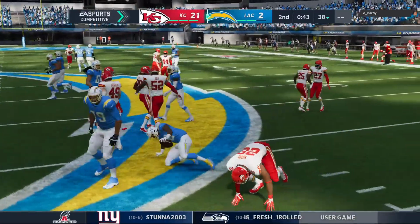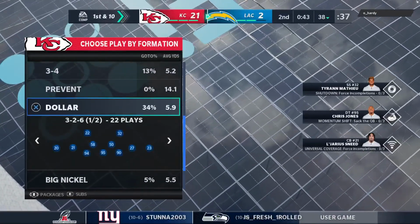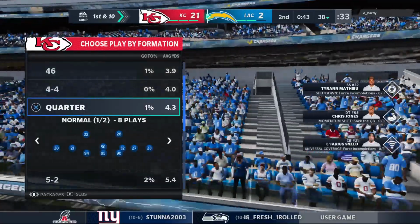But you know what's interesting? A lot of the times in the defensive huddle, they actually call a set and then say at the end of it, get a safety. So it's preached, it's coached, it's thought about.